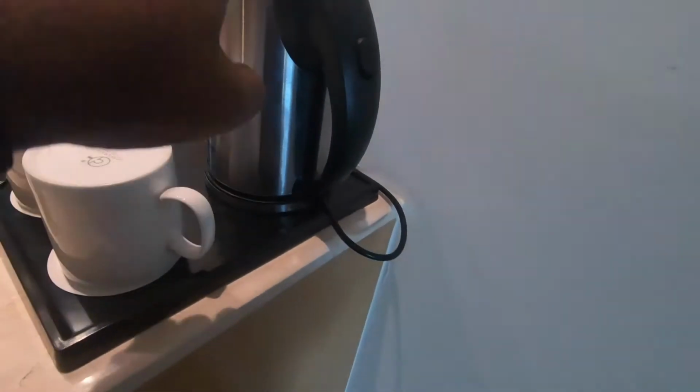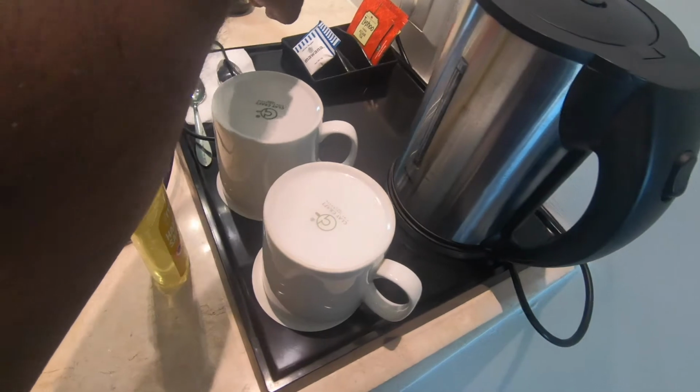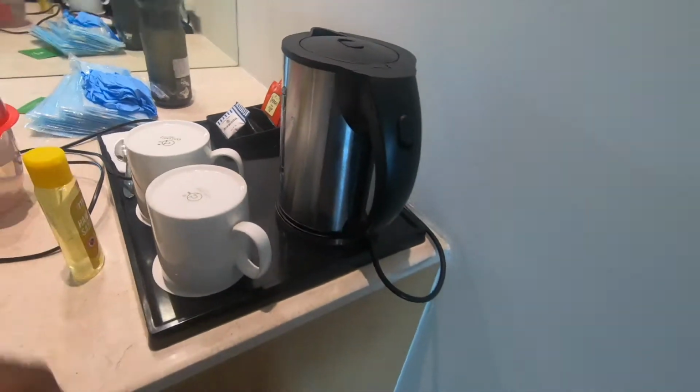There is no evening tea. If you want, you can make tea for yourself. You have the kettle. If you want to get some coffee and tea or anything, it's over there. So you can make your coffee or tea, whatever.